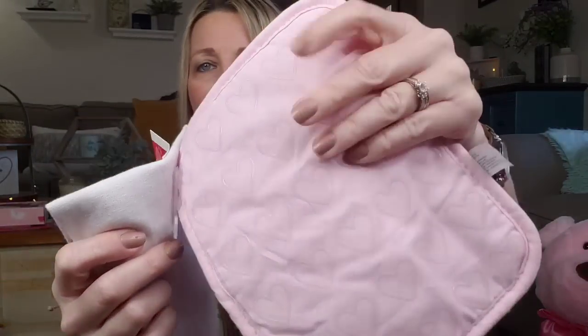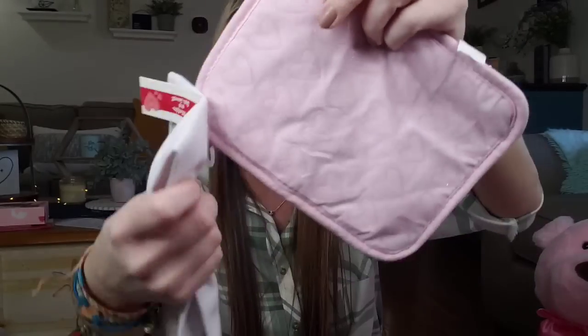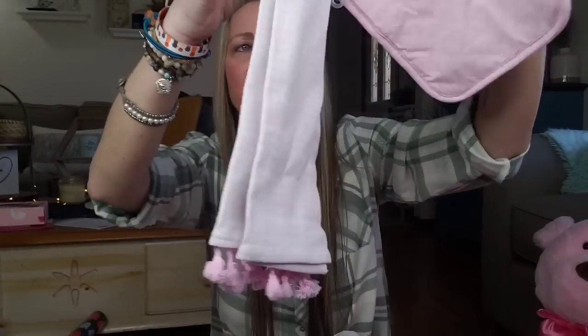And then this was 30 cents, retailed for 3. This is a little hot pad. It has rubber grip hearts, and then you have the matching kitchen towel. 30 cents, you guys. I bought 3 of these.